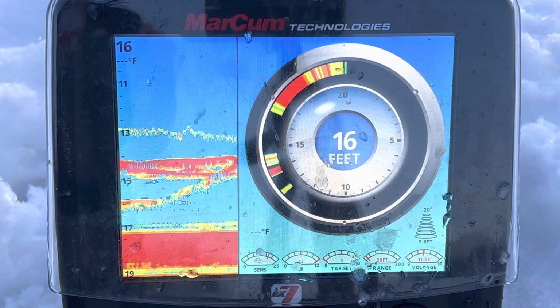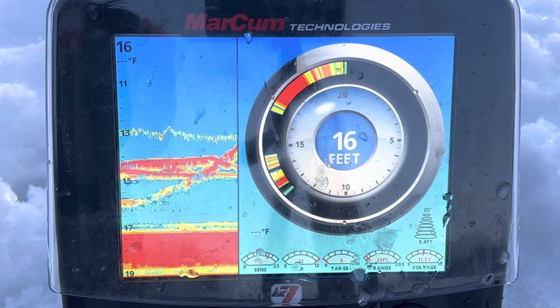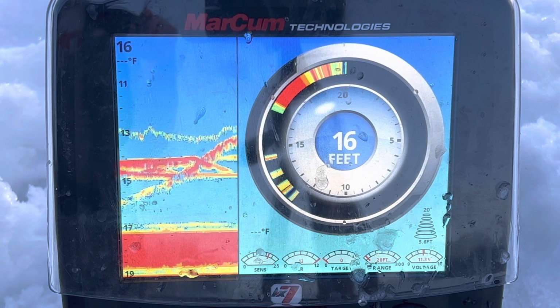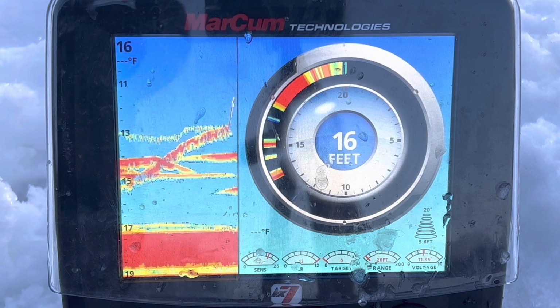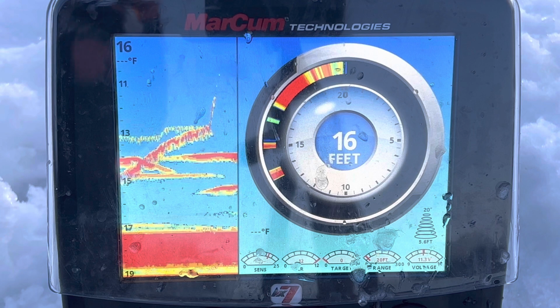If any of you have questions about how to set up Markham LX7 like this, and mess with the settings also, let me know, because I'd be more than happy to help you guys with that.